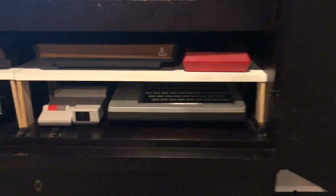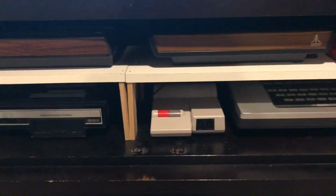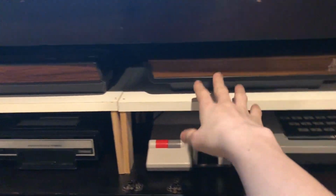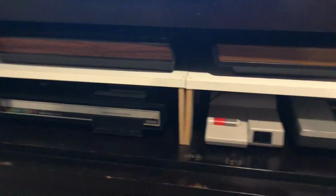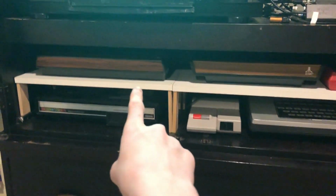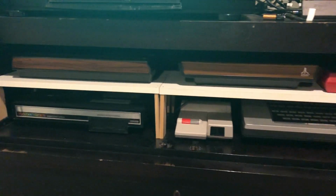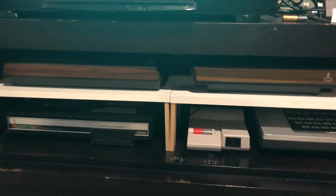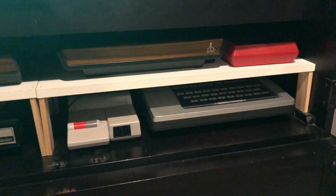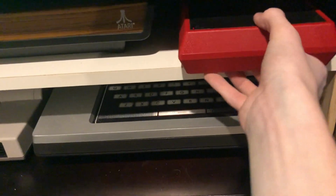Moving on down, initially this is just where I kept my front-loading Nintendo, my Atari, and my Intellivision. But as I got more and more consoles, I needed to make these shelves. So I made these shelves just out of spare boards that we had laying around. They turned out really nicely, and they allow me to store a bunch more consoles in here. And like I said, all of my consoles in here are hooked up.